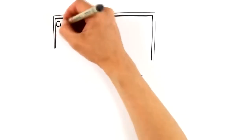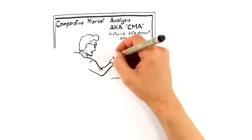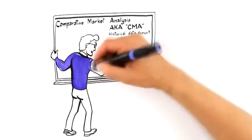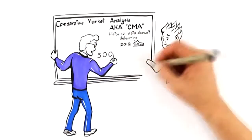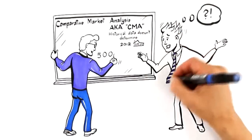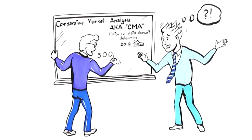So let's start with number 1. Pricing expertise. Traditionally, agents price homes using what is called a comparative market analysis, also known as a CMA. This establishes the value of your home by comparing it to historical sales. What most agents don't realize is that historical data doesn't determine how you should position your home in today's market to attract the highest offer. This would be like driving your car while looking in the rearview mirror.